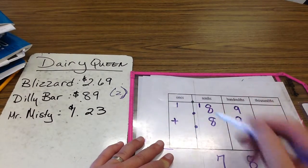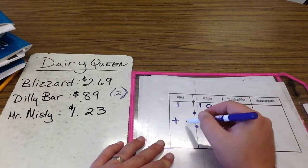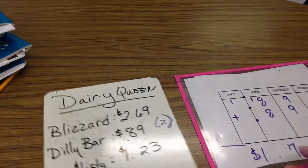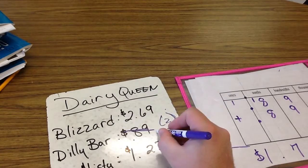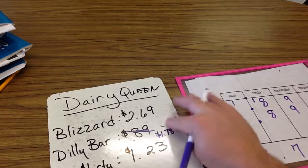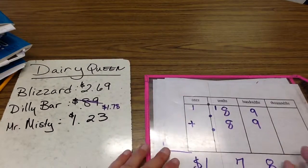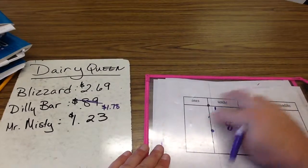I don't have any numbers here. The value of no numbers would be 0. So 1 plus 0 is 1. So to get 2 Dilly Bars, and I can go back here, I'm going to kind of cross this out, and I'm going to put that it would cost $1.78 for 2 of them. And I'm going to erase my 2. I'm not writing a list of what I bought. I'm trying to figure out how much money I did spend.